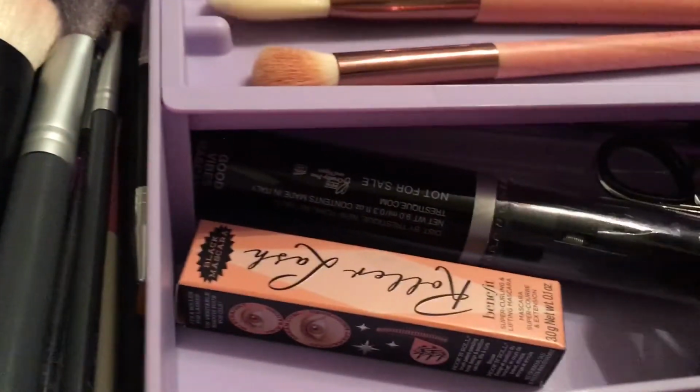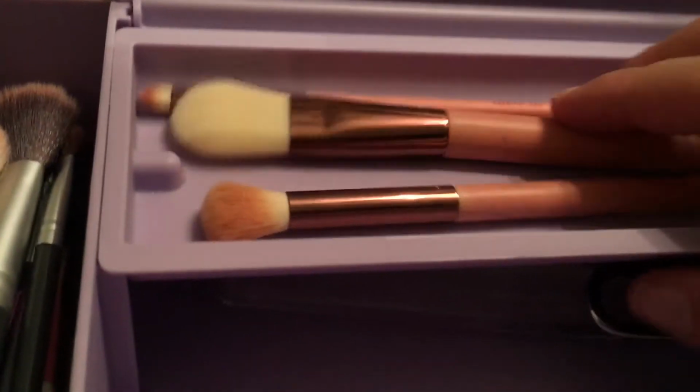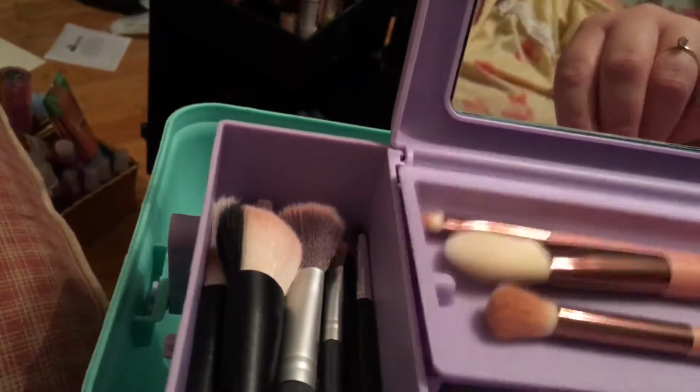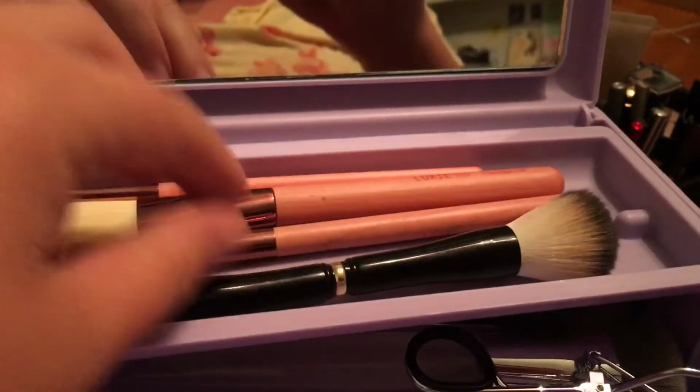And in here I got another one of those mascaras and a trial mascara and these brushes here, but believe it or not, I have way more brushes than that, so this is only half of what I have. And I might not keep all of these. I'm going to put this one right here.